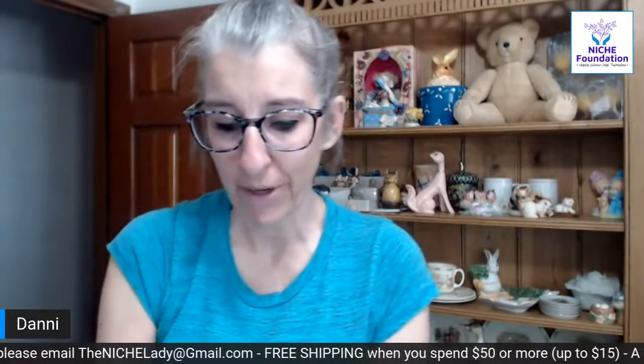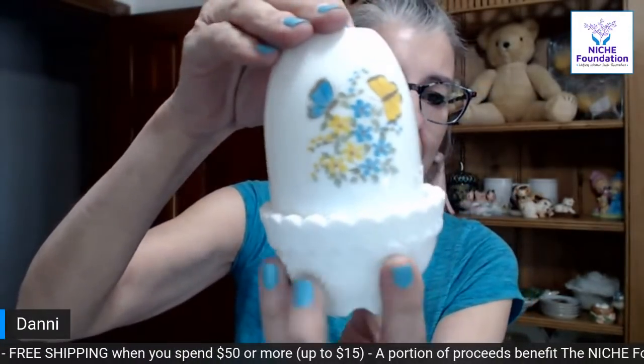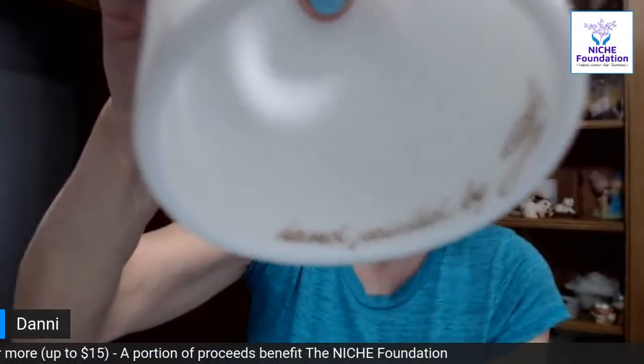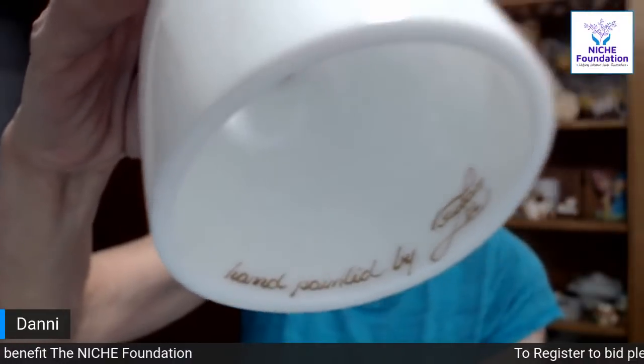I had a quest of finding a fairy lamp while I was on my journey. And I succeeded in not finding one. I found two fairy lamps. Now, only one of them is in today's sale because the other one is not spring themed. But this one, I'm sitting here trying to peel the price tag off and I'm just going to give up. This is Fenton. It is a Fenton fairy lamp and it is signed. There you go. Hand painted by Susan Lee.